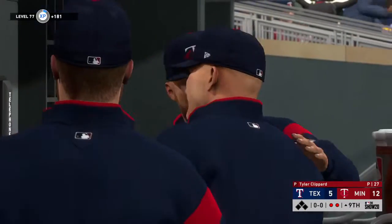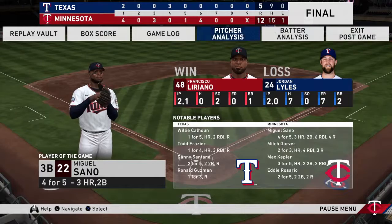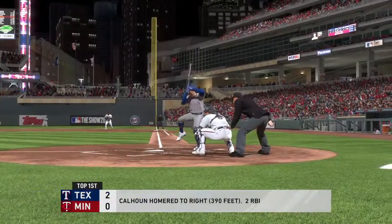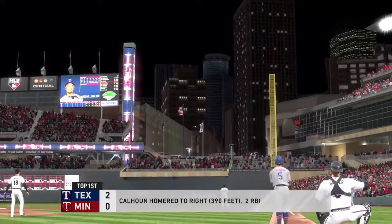Wow, they were firing on all cylinders, from the leadoff man to the number 9 guy. They absolutely cruised to a 7-run victory. If it were only always that easy, right? 12-5 is the final in this ball game. Minnesota jumped out to an early lead in the first and never looked back. Francisco Liriano takes home the win. Jordan Lyles was hit hard to the tune of 7 earned as he takes the loss.